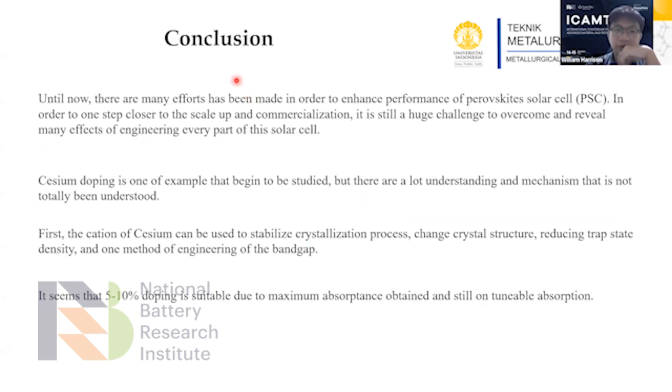So we are getting to the conclusion about the role of cesium. The first one is that until now, many efforts have been made to enhance the performance of perovskite solar cells. To get one step closer to scaled-up commercialization, it is a huge challenge to overcome and to reveal many effects by engineering every part of the solar cells. Cesium doping is one example that has begun to be studied, but there is a lot of understanding and mechanism that has not been totally well understood.